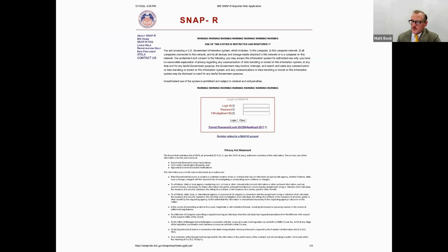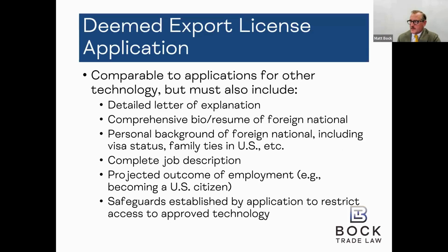This is just the system that we use to file license applications. The same applies for deemed exports, right? So if you have controlled information, but you want to hire a Chinese engineer or an engineer from any other country, if it's worth it for you to let that person have access to the information, you can go to BIS and ask for a license to share the information. And in many cases, these are granted. I'd say in most cases, these are granted.